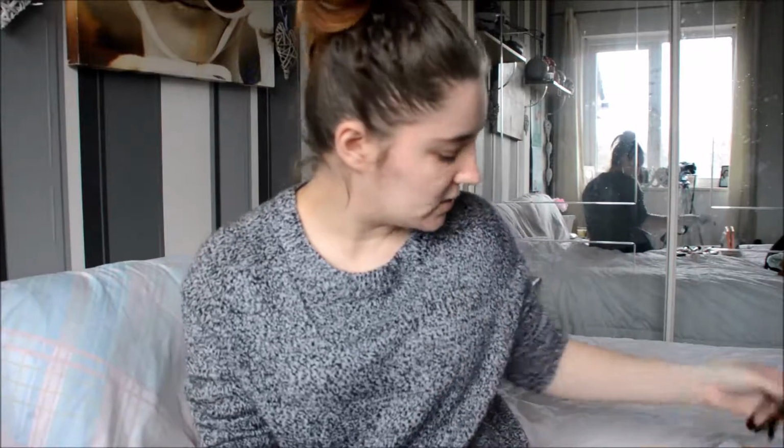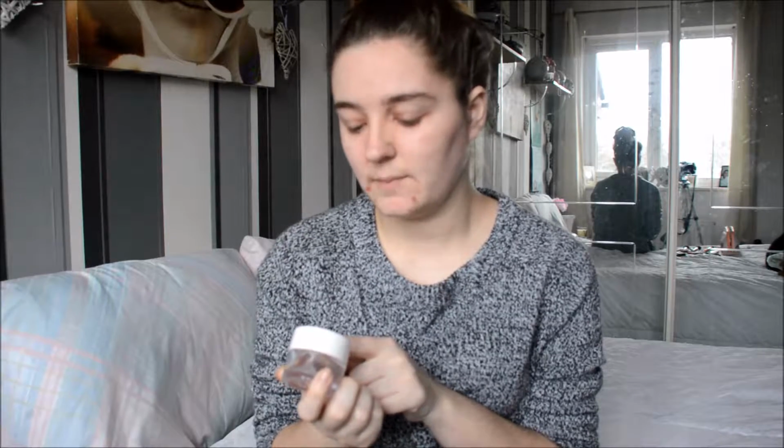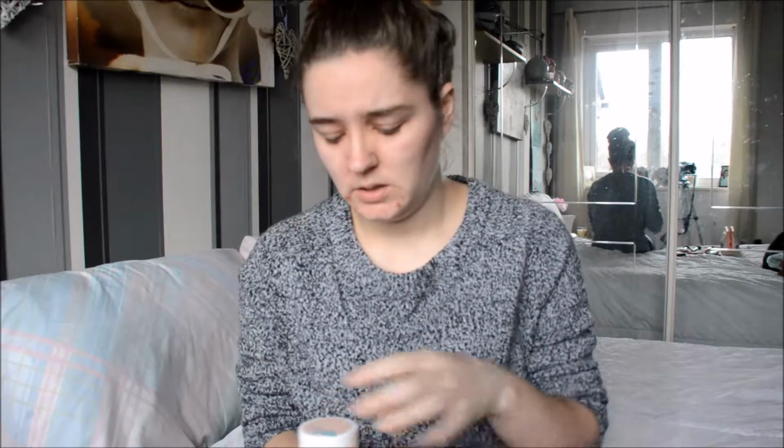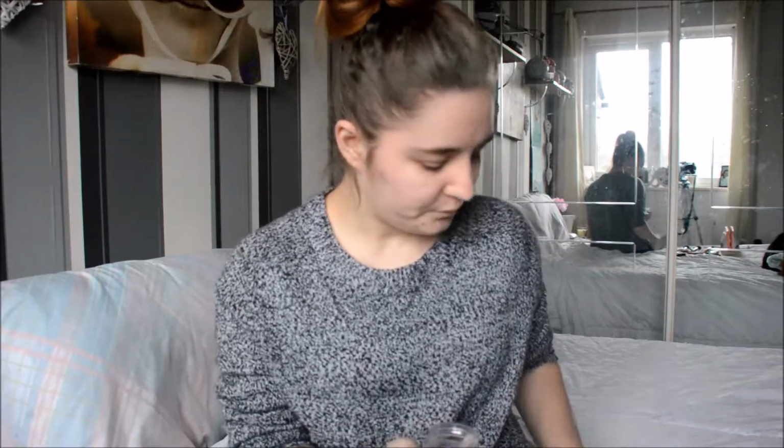Obviously, first thing I do after doing my hair is take my glasses off. So I'm not going to be able to see. First off, I always put a primer on. So I use the MUA, this is because I can't see, MUA Skin Define Hydro Primer. It's basically like putting water on my face, to be fair. So that is the first thing I do.